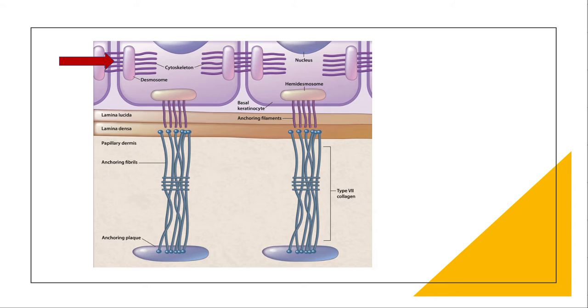The basement membrane. The seemingly random array of interstitial matrix in connective tissues becomes highly organized around epithelial cells, shown by the red arrow, endothelial cells, and smooth muscle cells, forming the specialized basement membrane. The basement membrane lies beneath the epithelium and is synthesized by overlying epithelium and underlying mesenchymal cells.